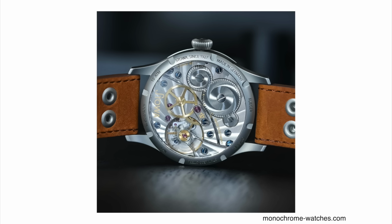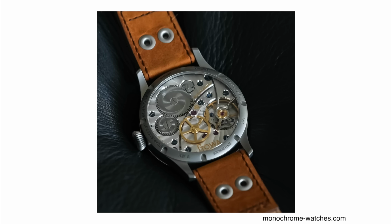Instead of 17, this one has 18 joules, and it has 46 hours of power reserve. And just like the watch we just talked about, this one features the movement that covers pretty much the whole case back, and the movement is finished to a pretty high degree. I think this one looks great.